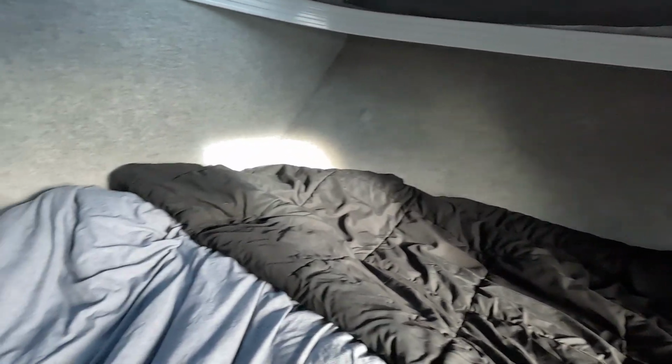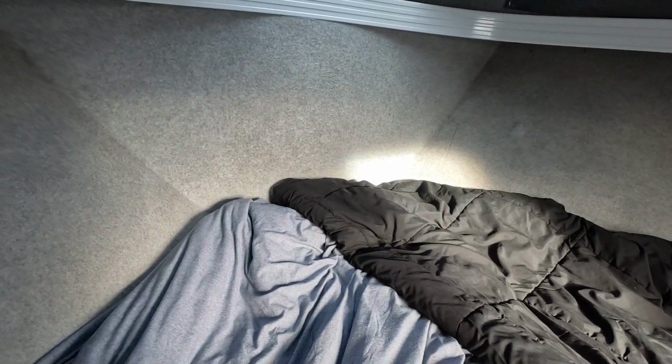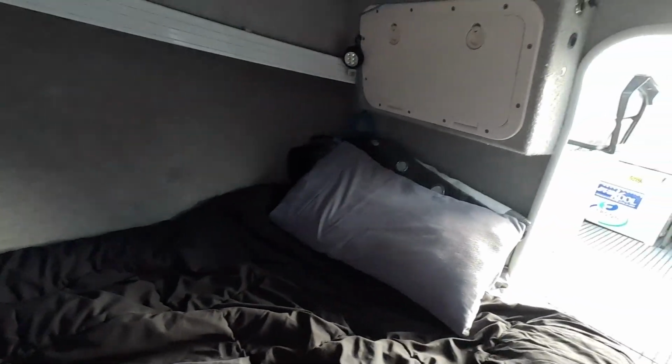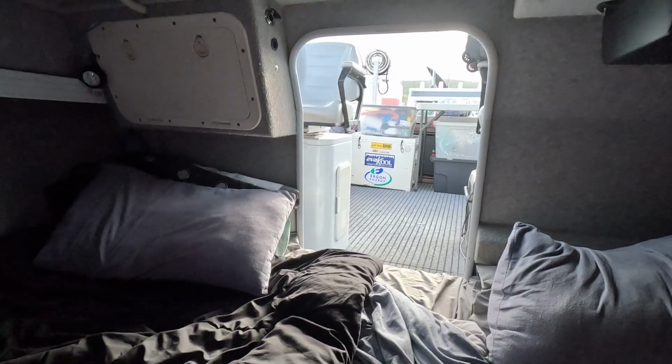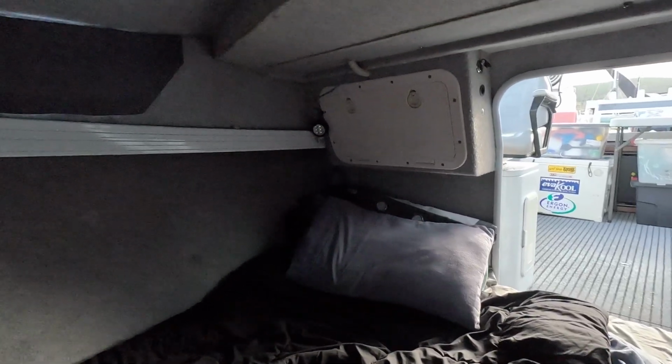I'm 6 foot on the dot and my feet actually don't touch the end. So I have had 3 people in here before. Quite commonly, that's when we do our trips. I normally sleep out in the deck just to keep an eye on everything on our big fishing trips.